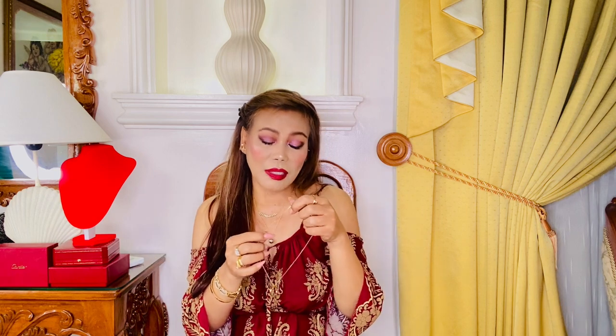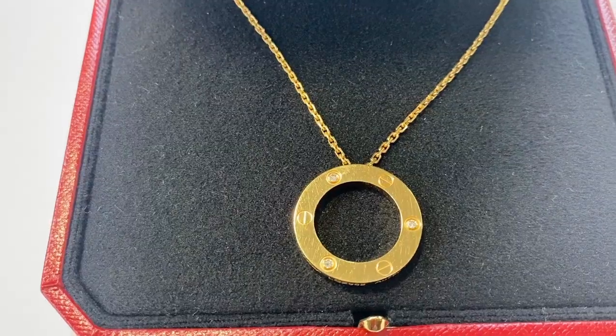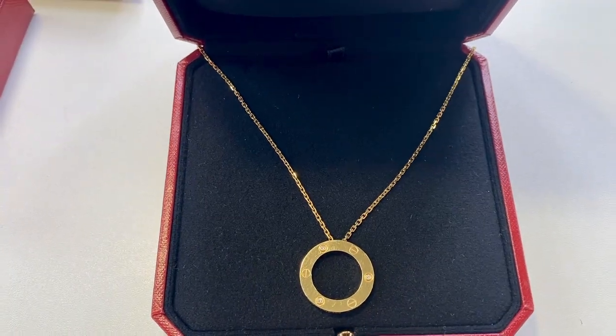I chose three diamonds, so the signature screw motifs can still be seen alternating with diamonds. I pick yellow gold because I'm a yellow gold girl, you know that. And this color absolutely matches my jewelry and it goes really well with anything and everything. Most of the time, I wear it alone on its own, but there were instances where I layer it with some of my necklaces, which I do love because I love layering as well. It's great that the love is engraved in the back of the pendant, so you can wear it either side, but I prefer it the right way, which is the face with diamonds.